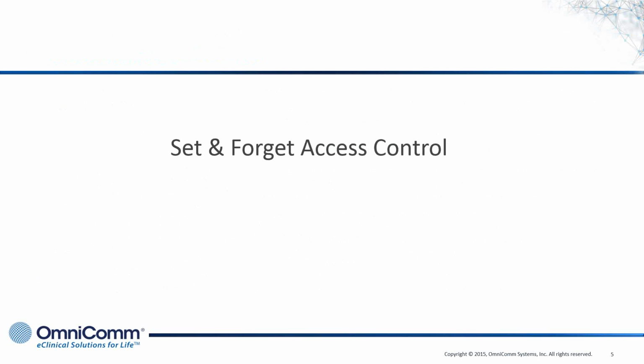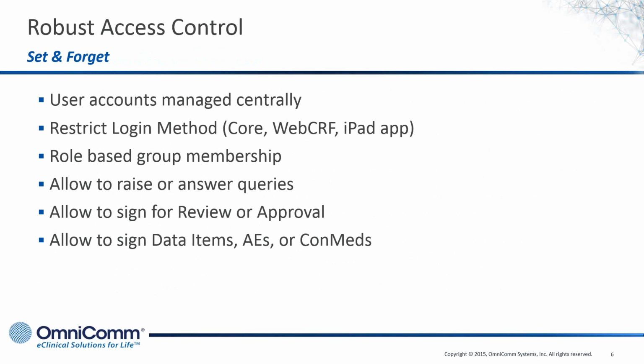First, the set and forget access control system. Setting up and managing the user accounts is a central role in Promasys, typically set up at initial configuration of the system. You can define for each user whether he or she can log in to Promasys with the core, this is the Windows client, with the WebCRF, this is Promasys' web-based EDC module, or with the Promasys iPad app, our mobile EDC module, and any combination of these login methods.